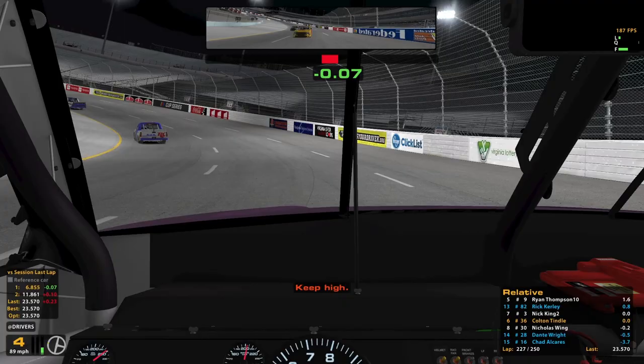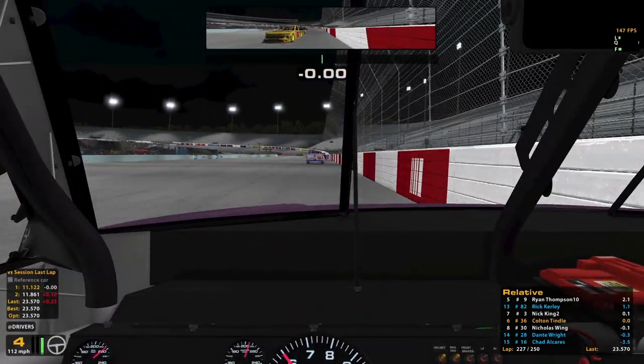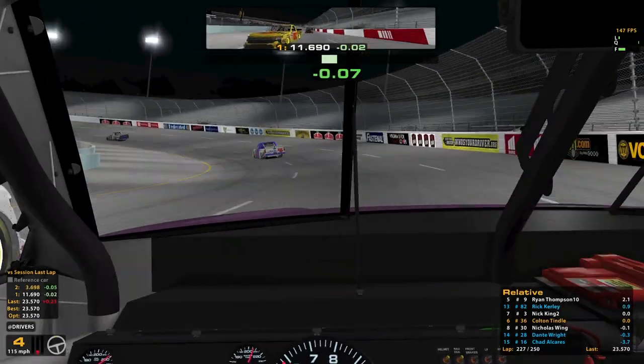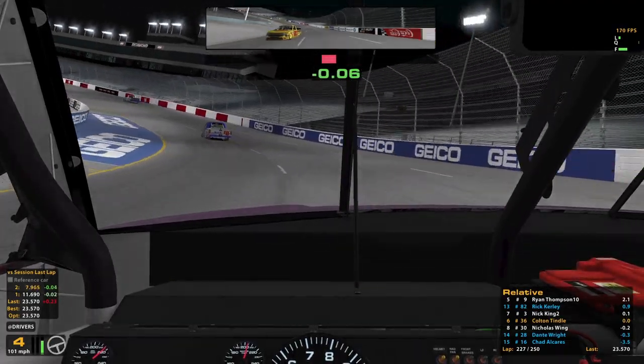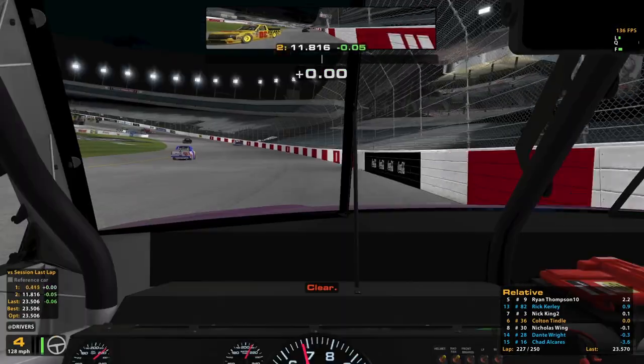Again, the goal is not to hold on to the position, but make them use tires so that if we get a late caution, our tire advantage is as big as possible. Still there, inside. No, we're not going to hold on to the spot. But the longer and harder I can make them work, the better.